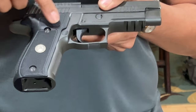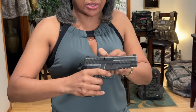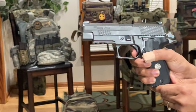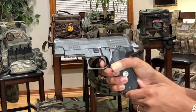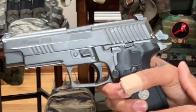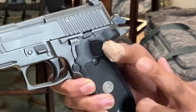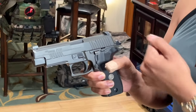And then we have the SRT, which is the short reset trigger. I'm gonna show you just how short that is, okay? I'm gonna show you on this side just because it's easier to see. That is insanely short. So since I'm over here, I'll show you the slide stop and the decocker are low profile on here. So much so that right now with this thumb, I have a thumb injury, I can't even set that. It's just too low. I have to use the other finger.